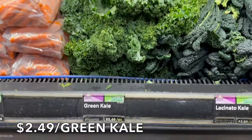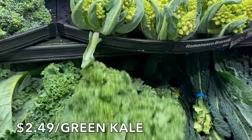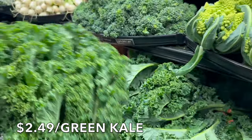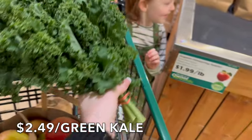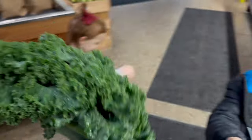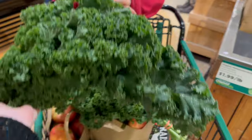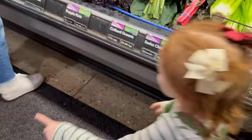We're gonna grab some kale, and I need 3 bunches of kale. And it's $2.49 per bunch. So we need 3 of these for our soup. Isn't that gorgeous? I'm just gonna kinda lay this down here for now. And here's 2. You know, if it's just for soup, I'm thinking that 2 bunches is more than enough. These are huge. Let's just get 2 bunches.